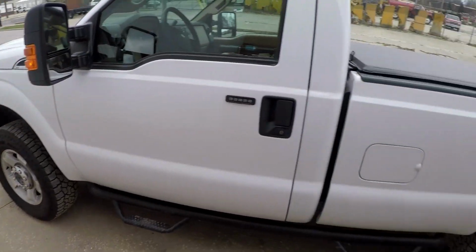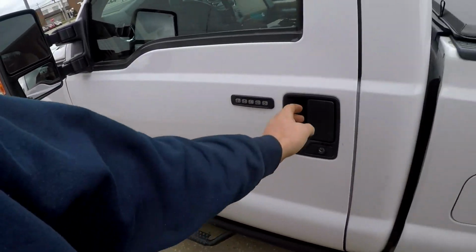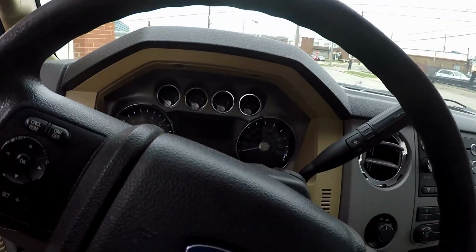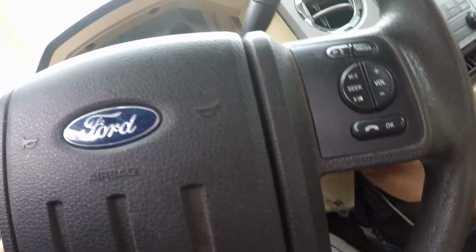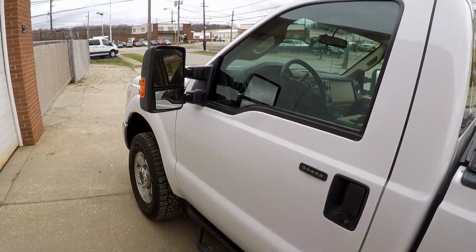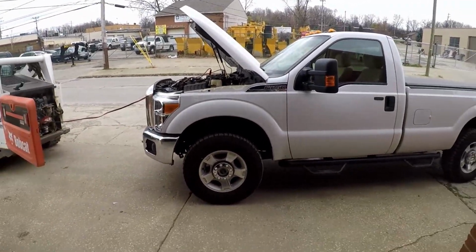Well guys, I guess the video's not over. Just as I was saying how I haven't had any problems with this truck, and now it won't start. So yeah, I gotta rig something up now to jump it. As you can see, it's almost there too. So maybe I'm just gonna let it sit for a little bit, and yeah, this is just my luck.